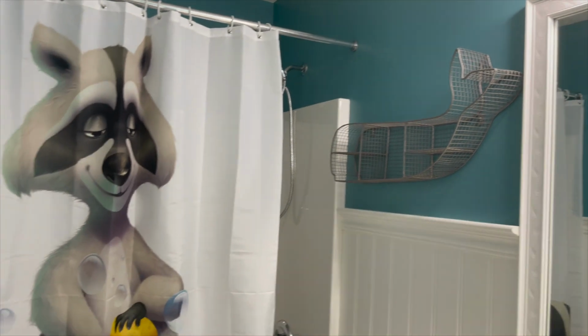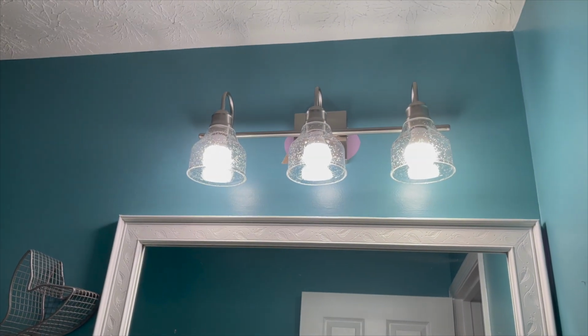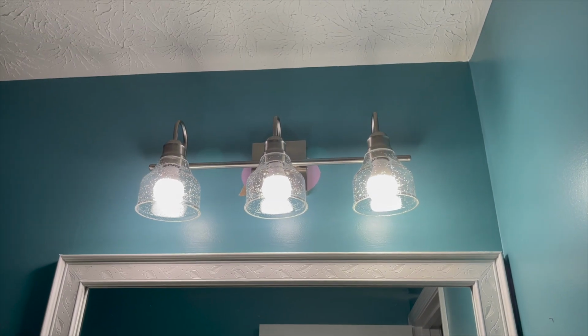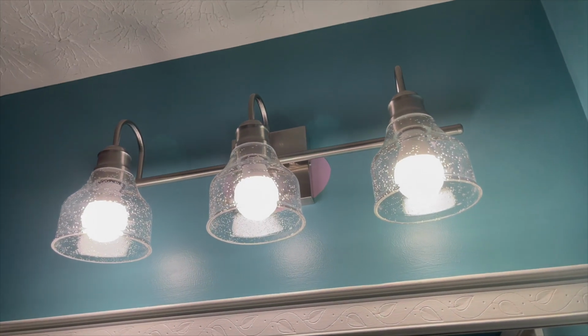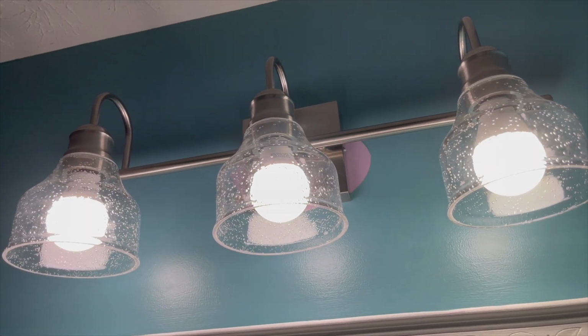So as he grows and the style of the bathroom changes, you know, this light will always accommodate any style, and it's just a little bit more grown up and a little bit more elegant and timeless.